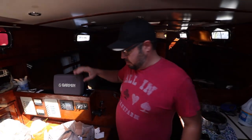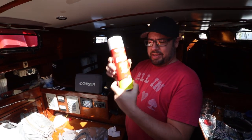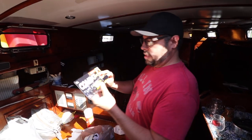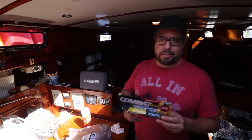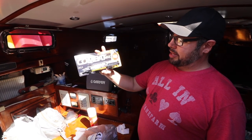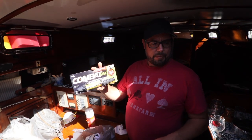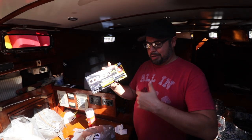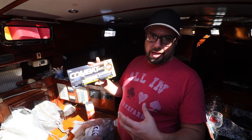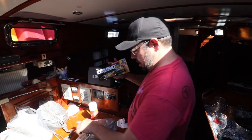I have an arsenal. Okay, so Bengal roach spray, that's if you see them. Now this is not quite as good as the other stuff we're going to get, but it's Combat Max. It's a gel, so you squirt it in the places where they will walk, and then they eat it and they die. They bring it back to the nest, and the other roaches eat them, and then they die. So it's kind of a chain reaction thing.